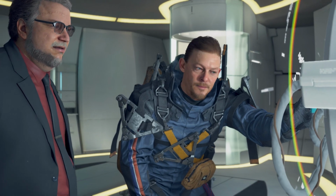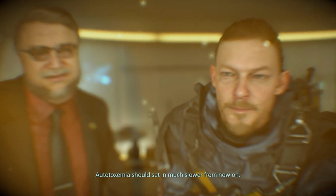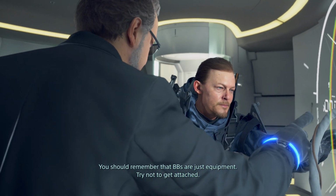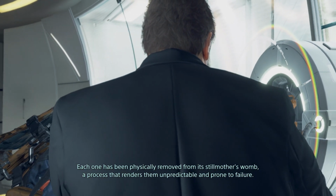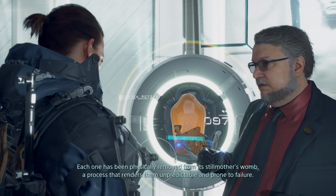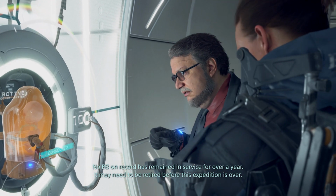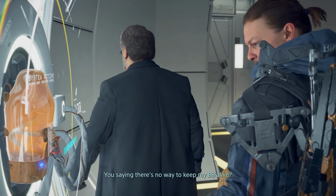Kid looks happy. I'll try adjusting the oxytocin dosage. Autotoxemia should set in much slower from now on. You should remember that BBs are just equipment. Try not to get attached. Each one has been physically removed from its steel mother's womb, a process that renders them unpredictable and prone to failure. No BB on record has remained in service for over a year. It may need to be retired before this expedition is over. And then? You saying there's no way to keep my BB alive?